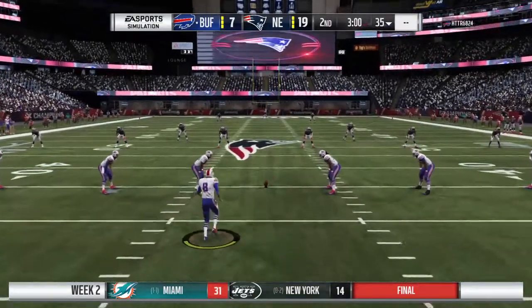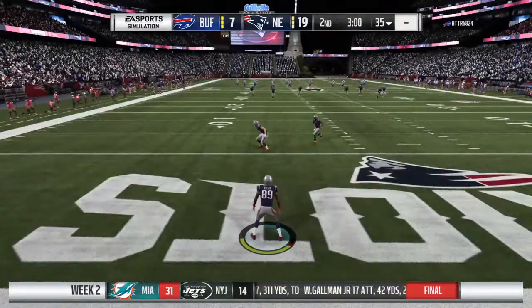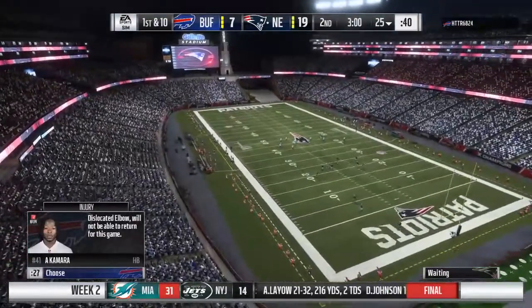Martin, the punter, now out to kick it away. And they will not get a chance to return this one as it's through the end zone for a touchback.